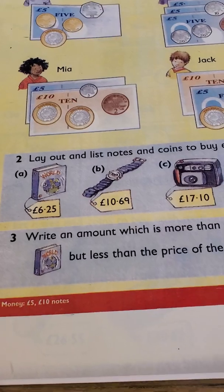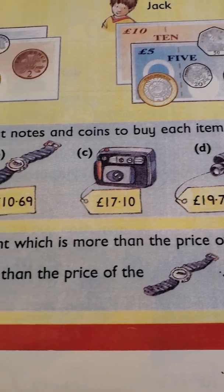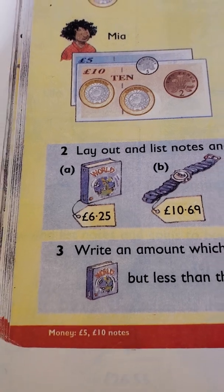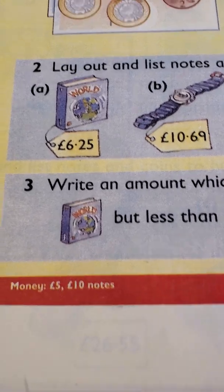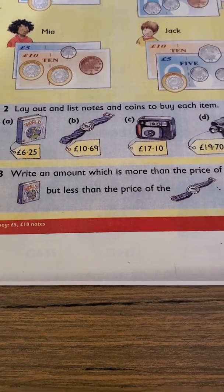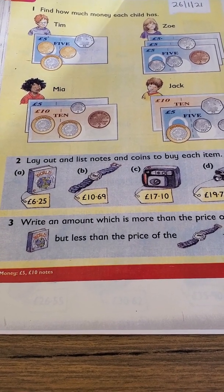Question 2 is where these coins and notes will come in handy. The question asks you to lay out and list the notes and coins to buy each item. So you can use these to lay them out, and then you can draw the coins and notes that you used to pay for each item. Question 3 then asks you to write an amount of money that is more than the price of the book, $6.25, but less than the price of the watch, which was $10.69. So you just have to think of an amount of money that would be somewhere in between those two amounts.